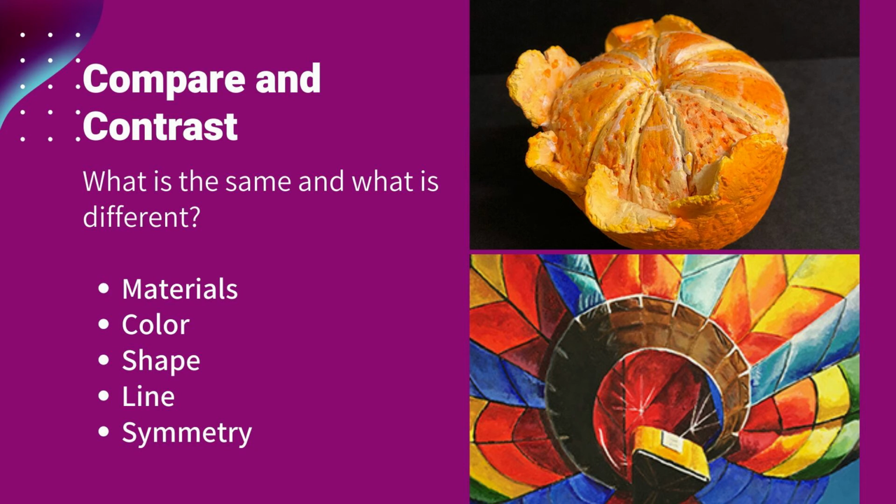Do the colors have a mood? Do they make you feel happy or excited? What about the shapes? They both have round shapes, although we only see a portion of the balloon's shape. Do both the painting and the ceramic piece have lines?